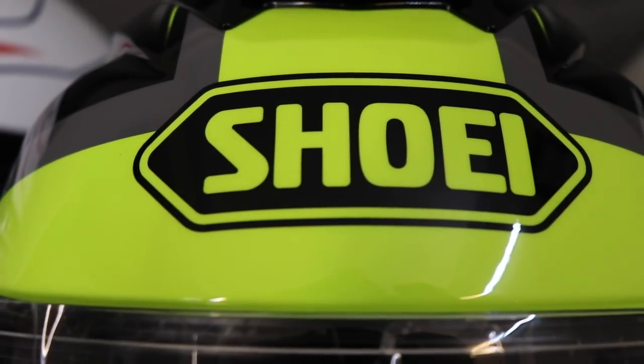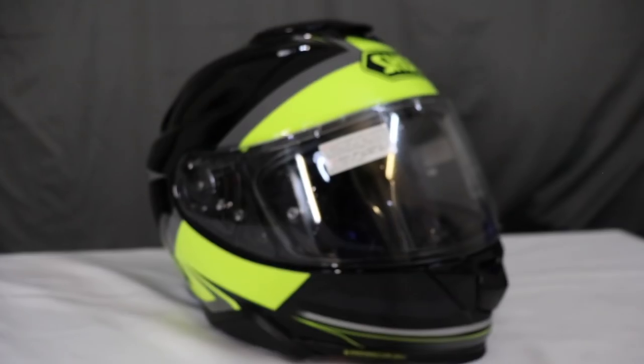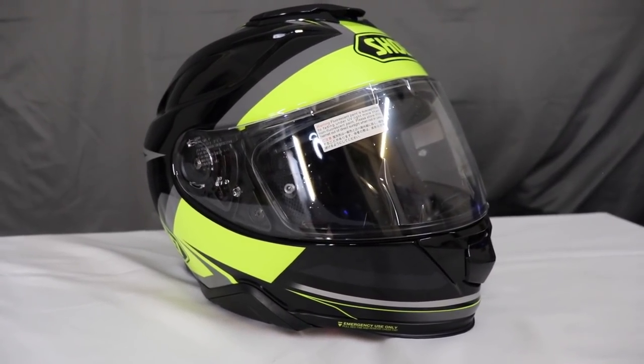Good luck lah. Okay, so up next we have the full face helmet. I'm actually scared about this helmet because this is a loaner. This is a loan helmet from Chong Ai. So this is the Shoei GT Air 2 from Chong Ai. That's why I'm a bit scared to touch, to actually do anything with this helmet lah. They've kindly lent us this helmet for this video. Thank you again, Chong Ai.